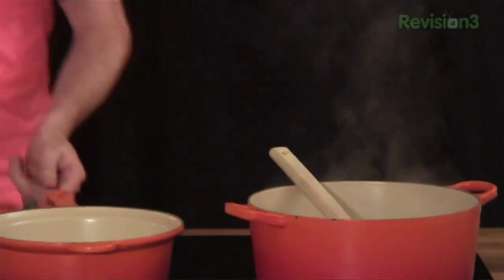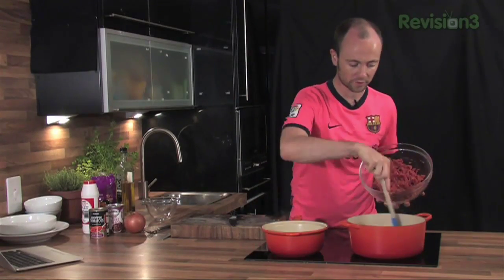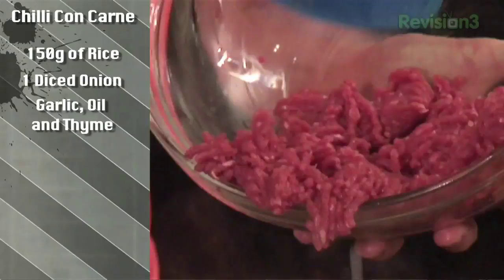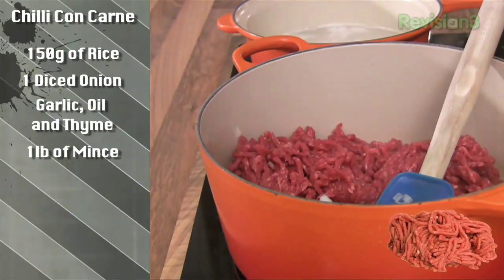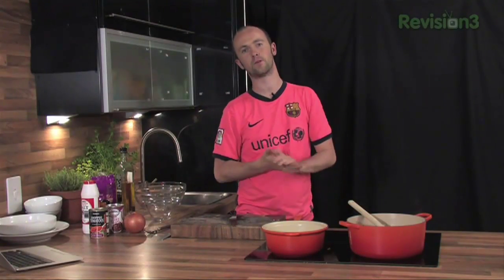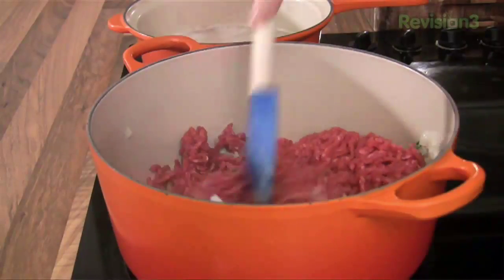Hot stuff. Right. So, now you can see that sweating off really, really nicely. The next thing that we're going to do is we're going to add in our ground beef. And at this stage, what we want to do is crank that temperature up a little bit. Very much in the same way that, if any of you remember a few episodes ago, we did the perfect steak. We want to sear that meat and get some brown caramelization on it. So, nice high temperature.